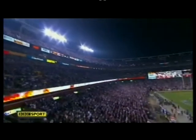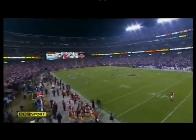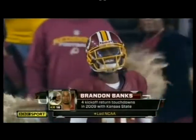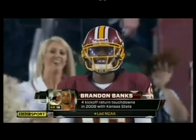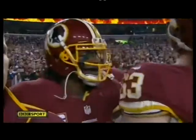It's a one-game margin in the NFC East, and it's one of those rare nights where Cowboy fans are pulling for the Redskins. Temperature in the mid-50s, slight overcast, wind not a significant factor. Beautiful day just outside of D.C. Brandon Banks set to take the opening kickoff back for Washington. Lawrence Tynes kicks for the Giants.